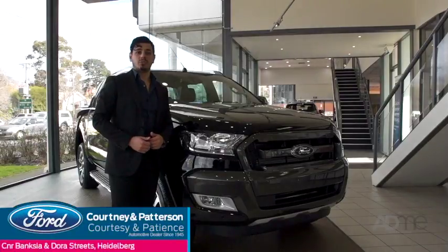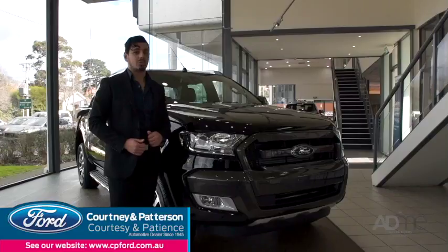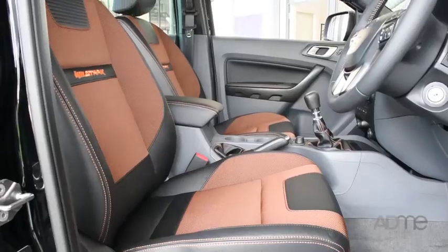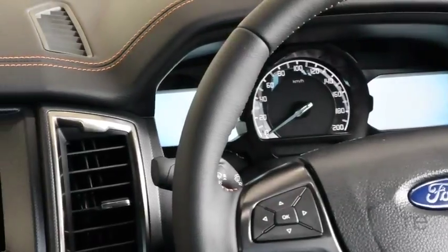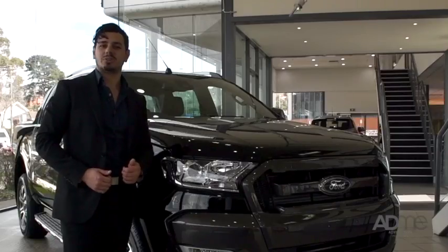Today at Courtney and Patterson Ford, we're checking out the Ford Ranger. This ute was built for purpose and performance with its bold new front end, redesigned interior and innovative technology. The only thing that hasn't changed is the Ranger's exceptional safety credentials. So let's take a closer look at the ute.